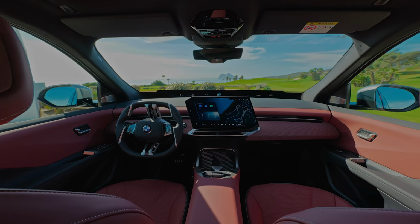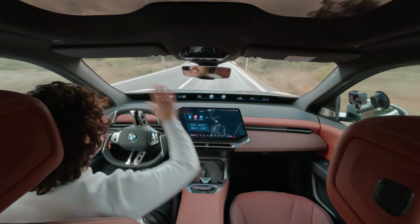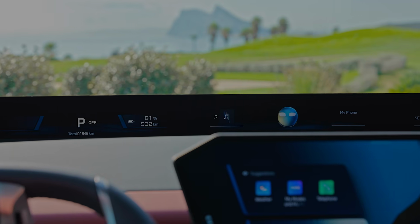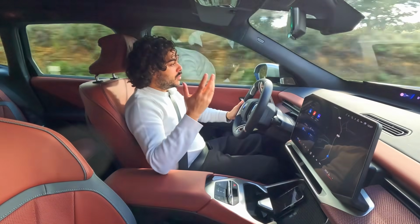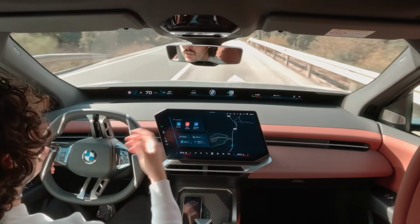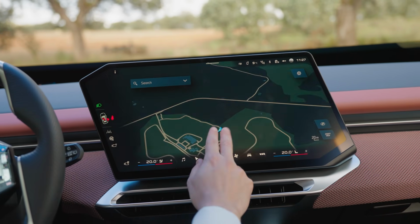Then we come to the interior. This isn't just new for BMW. This feels new for any car in general, because the whole digital interface is dominated by a brand new feature called the panoramic iDrive. What that is effectively is a very, very wide heads-up display that sits at the base of the windscreen, and that tells you all the information that you would usually find in an instrument cluster. So we've got things like our speed, our battery, our range, any of the speed and sign recognition areas. We also then have this massive touchscreen that sits right by the steering wheel.